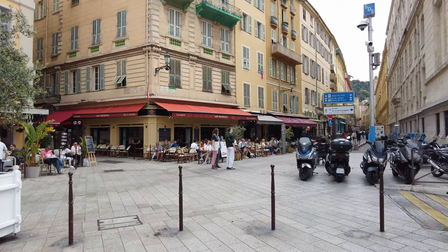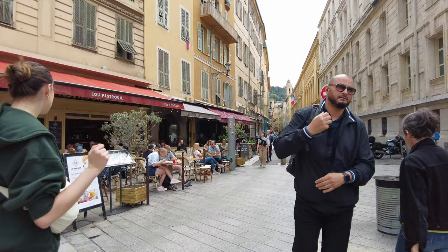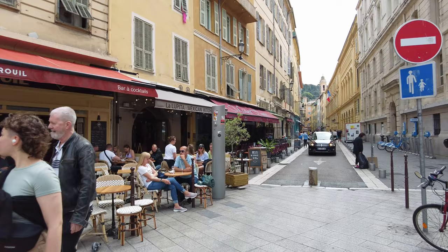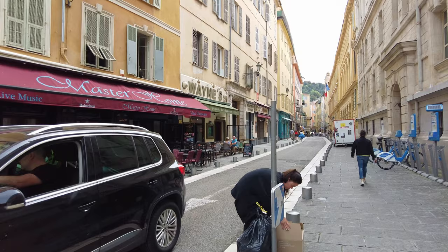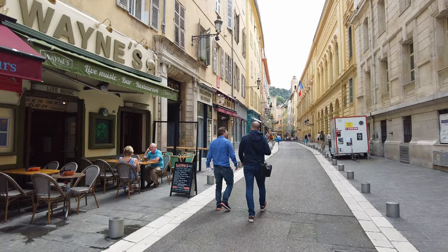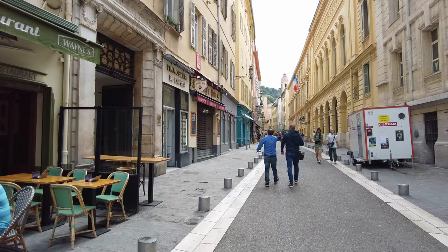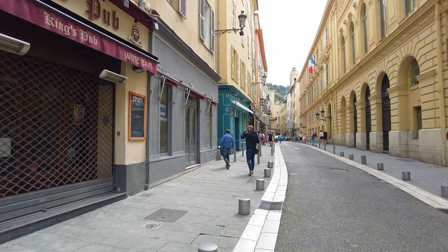Sun seems to have gone in briefly. Let's hope it comes out later, because this is fantastic when the sun hits it. We're going to go nice and slow. Talk all the way through this, because I just want you to see some of the beautiful old streets.